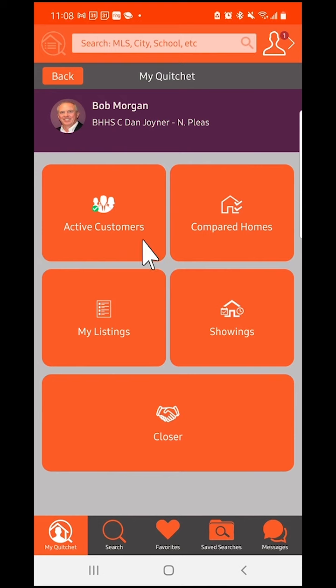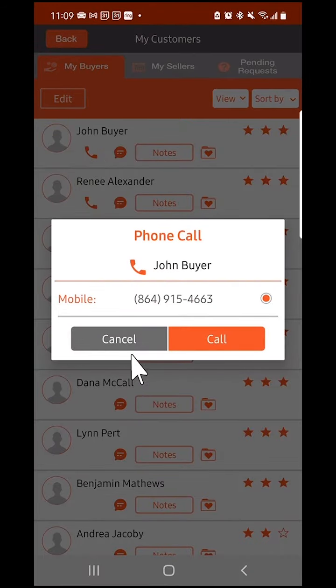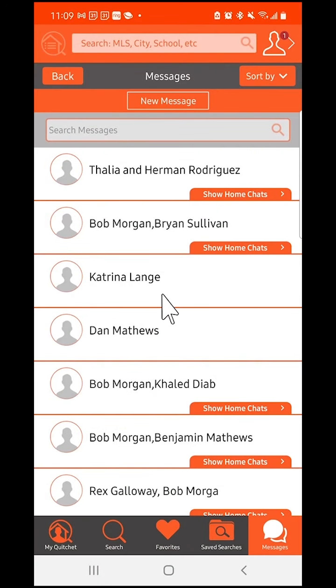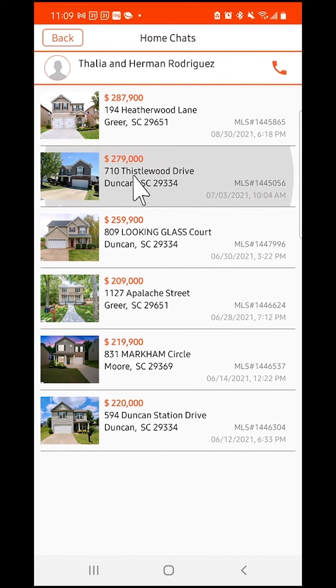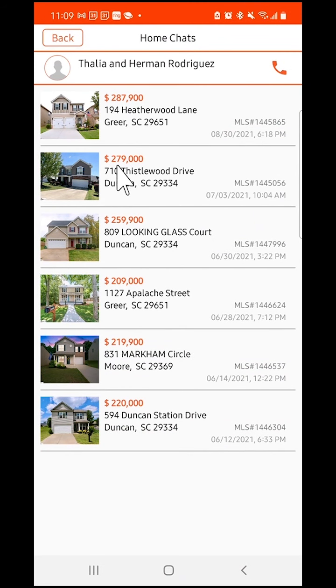With Quitchet, we say search, communicate, close, and we have seen the search. Now, some of the communication also, but we want to show you Quitchet's built-in CRM, where you get the active buyer and seller list. Also, you can call any client with one click of a button. You can look at their messages, you can make notes, and you can look at their favorites. But in addition to that, you can go to the messages at the bottom of the screen, and if you would like to look up information on a buyer that has looked at other homes, you can do that, or you can look at the home chats individually, finding information on these homes. So this is a file system that Quitchet creates, and it is a permanent system so that you don't have to worry about looking in different places for all of your information.